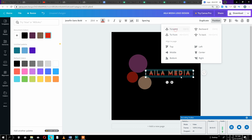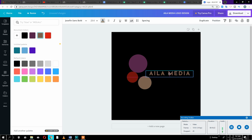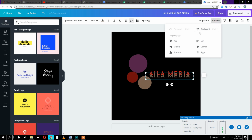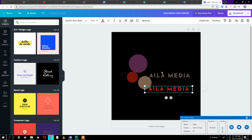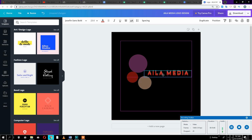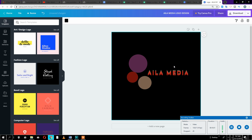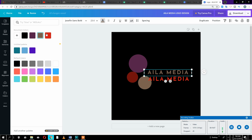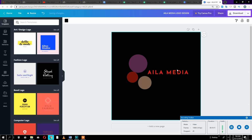Click on position, click on forward, it's gonna come. No, we can actually leave it like this, or you can take this one backward. You come to this position, click on backward, then this red is going to be at the top, then put this on top of it. You can actually leave it like this, or you can just make everything the same color, but it's gonna be a bit more thick. Over to this place and pick red, then just double it. Okay, we are done with our logo, Aila Media.